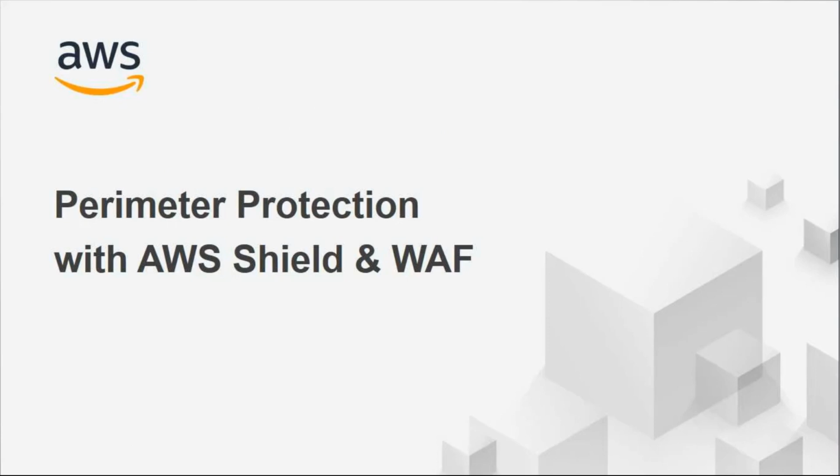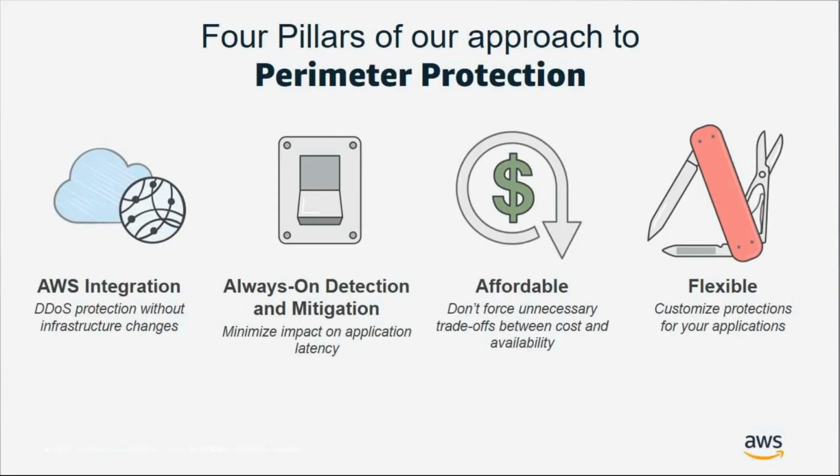I'm an AWS Edge Services Business Development Manager, and here to talk a little bit about our perimeter protection services, specifically AWS WAF, which is our web application firewall, and AWS Shield and Shield Advanced, which are network and DDoS protection services. So first, there are 4 pillars that go into making up our perimeter protection approach.